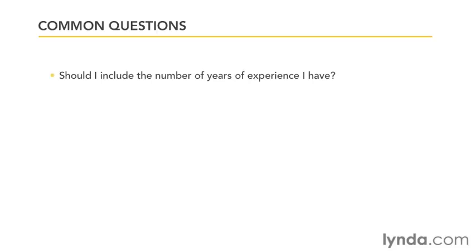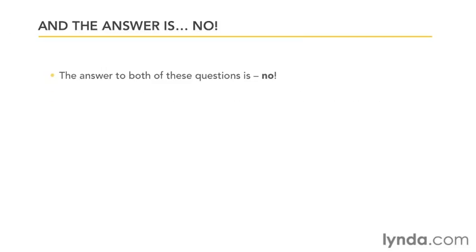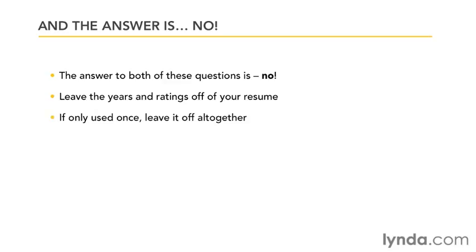They might ask, should I include the number of years of experience that I have? Or, should I rate my technical experience as beginner, intermediate, or advanced? And the answer to both of these questions is no. You can leave the years and ratings off of your resume. Of course, if you've only used an application once, leave it off altogether.